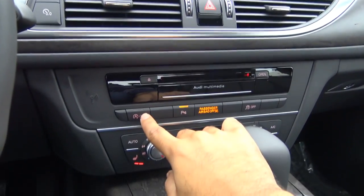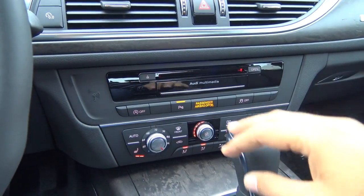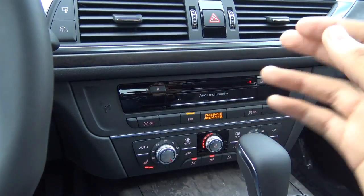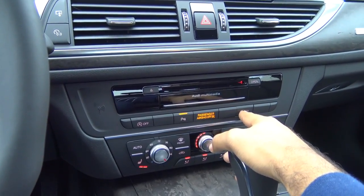Down here, you will also find your off button for your automatic start-stop system. So when the vehicle comes to a complete stop, the engine will actually shut off to save a little bit of fuel. That's one reason why this vehicle earns pretty good fuel efficiency numbers here. You also do have your parking sensors button and then your traction control off.